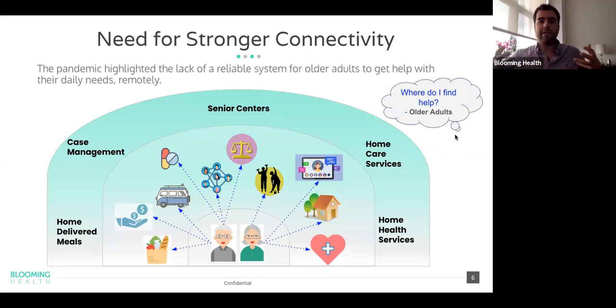That's why the topic around the need for stronger connectivity came to the surface, especially during this pandemic. The pandemic highlighted the lack of a reliable system, one that is not so fragile, to be able to connect with older adults and let the older adults connect with the world around them and get the support they need. This was one of the key questions during the pandemic for a lot of older adults, including people probably in your family or friends.